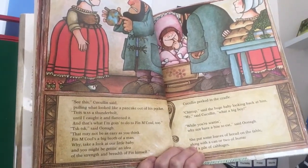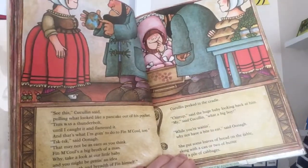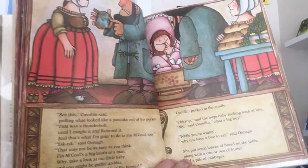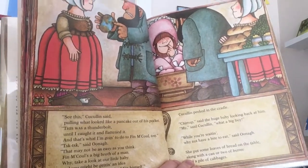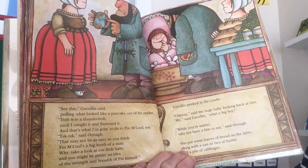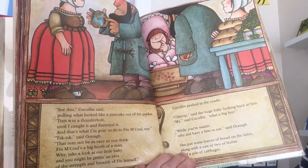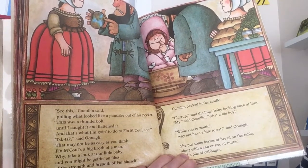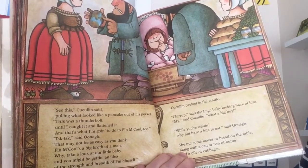"See this?" Cucullin said, pulling what looked like a pancake out of his pocket. "This was a thunderbolt until I caught it and flattened it. And that's what I'm going to do to Finn McCool too." "Tisk, tisk," said Una. "That may not be as easy as you think. Finn McCool's a big broth of a man.